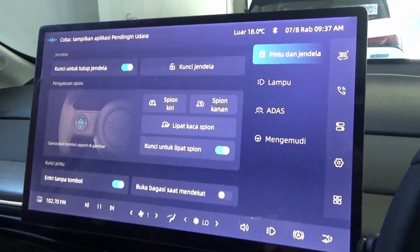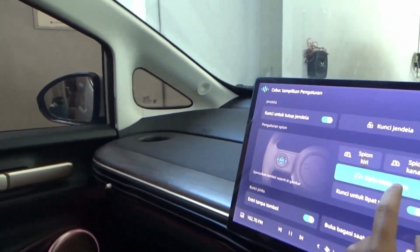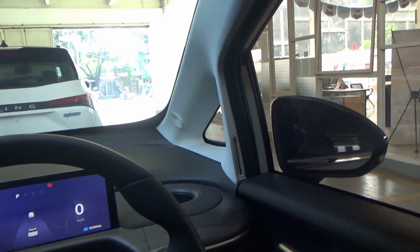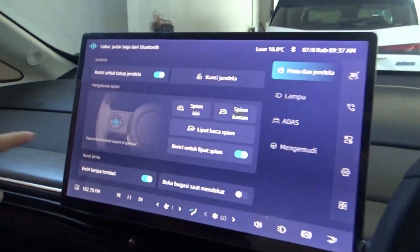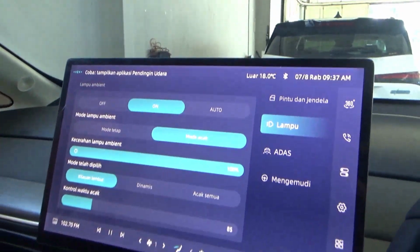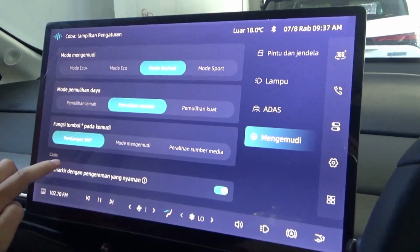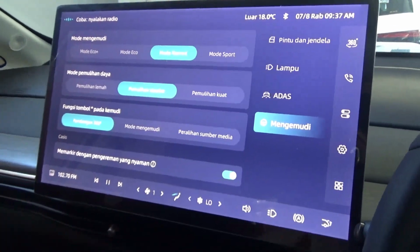Window and door controls include mirror controls. This has power folding side door mirrors. Power tailgate, rain sensor controls, light controls, ADAS safety controls, driver controls for drive modes, custom steering wheel button, power recovery mode, and others.